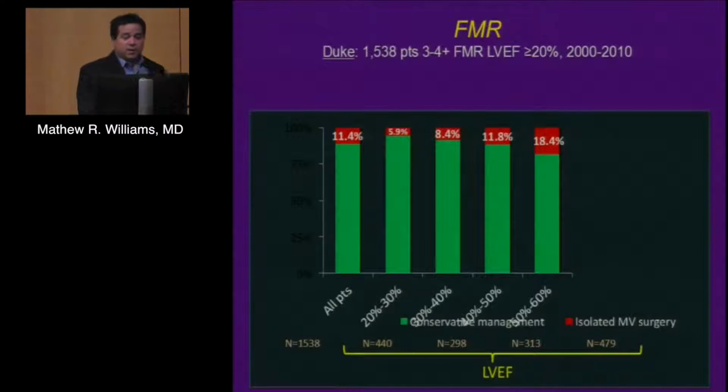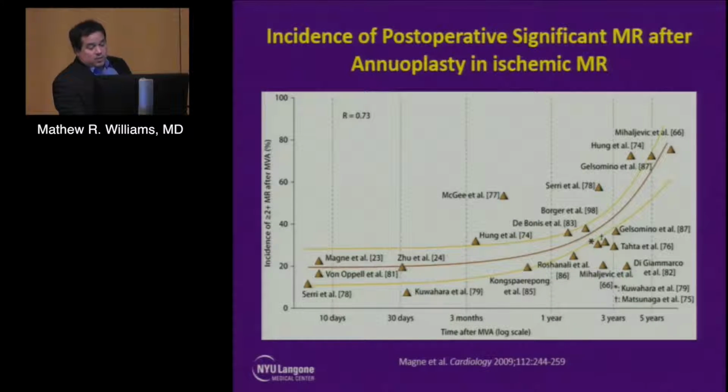Sorry that the formatting of this got off, but based on this, you'd think more patients would be having surgery. But in this study from Duke, they looked at patients with functional MR, EFs greater than 20, and of the entire population, only 11.4% were actually undergoing surgical management of their mitral valves. It tended to be the patients with a better ejection fraction that they were more aggressive about treating, but for those patients who had a worse ejection fraction, in the 20 to 30% range, less than 6% are actually undergoing procedures for this. And this is not unreasonable.